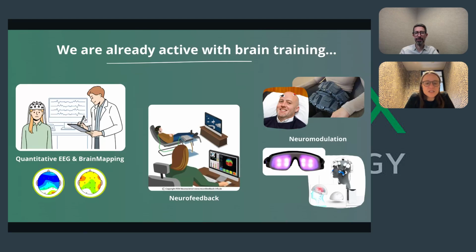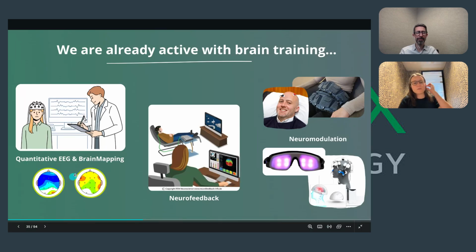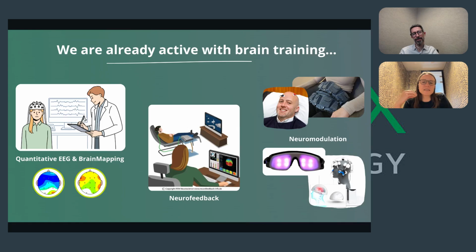We measure the EEG to look at the brain. Here you have two examples of data we can analyze from the EEG. It's called quantitative EEG. We see dysregulation in the electrical activity, and this gives us information about symptoms: depression, anxiety, sleep issues, autism, ADHD, everything you can think about.